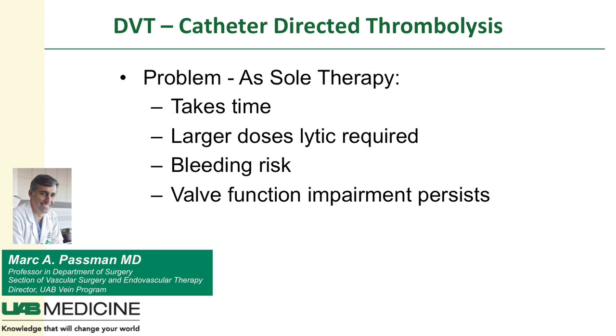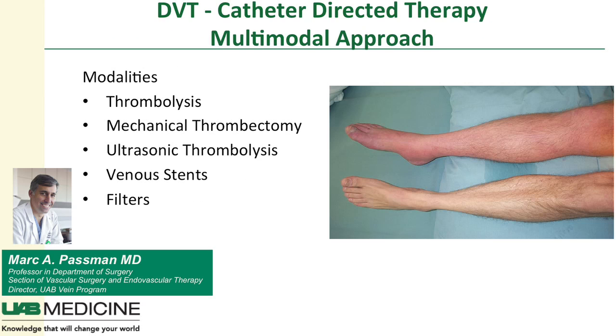And because of the concept that the sooner the clot is removed, the better potential there is for valve function, because this takes a little longer, there may be the potential for non-recovery of some of the valve function. So with that in mind, there are some additional adjunctive techniques that allow clot removal a little more quickly.